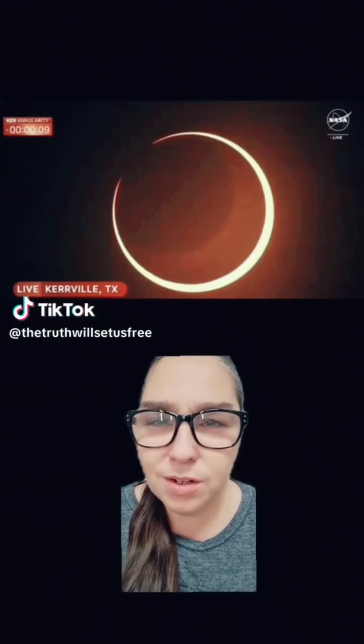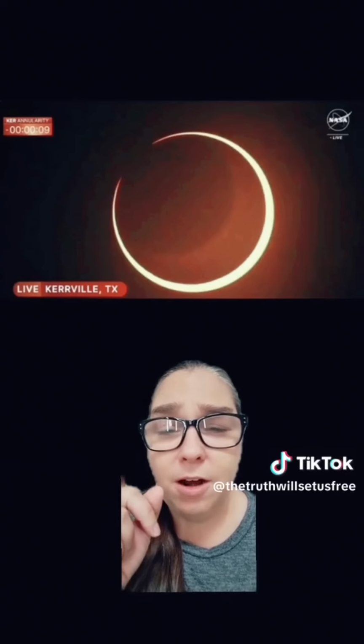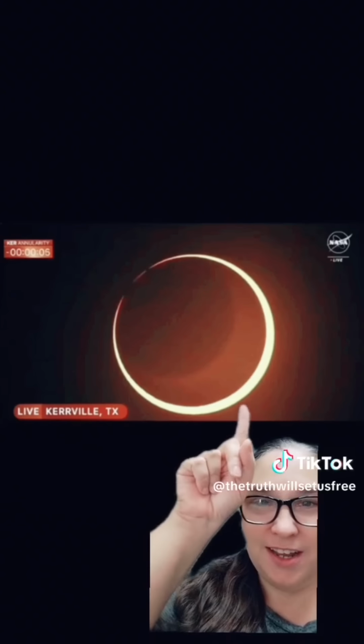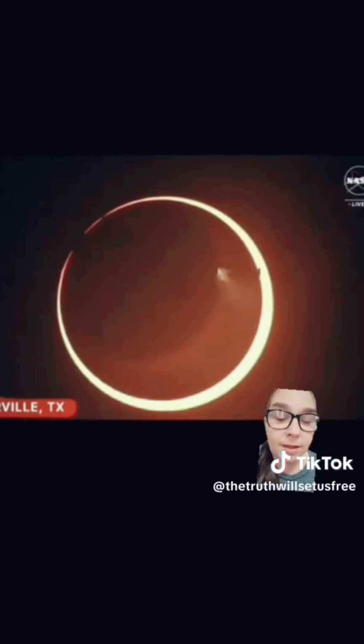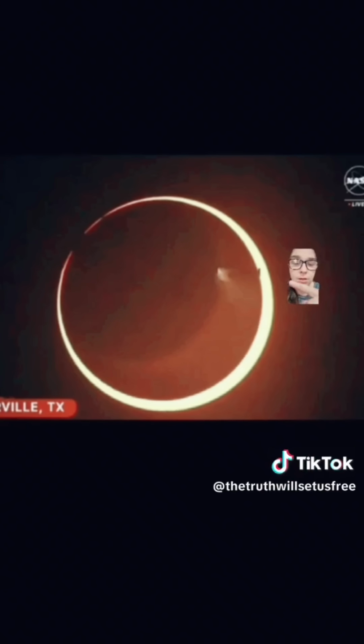As if this solar eclipse wasn't strange enough, did you guys see this live from Caryville, Texas? Check it. That. You see that? Now I know NASA was talking about sending rockets into the shadow of the eclipse, like, okay, why? But look, you see that? You see the little black thing first and foremost?